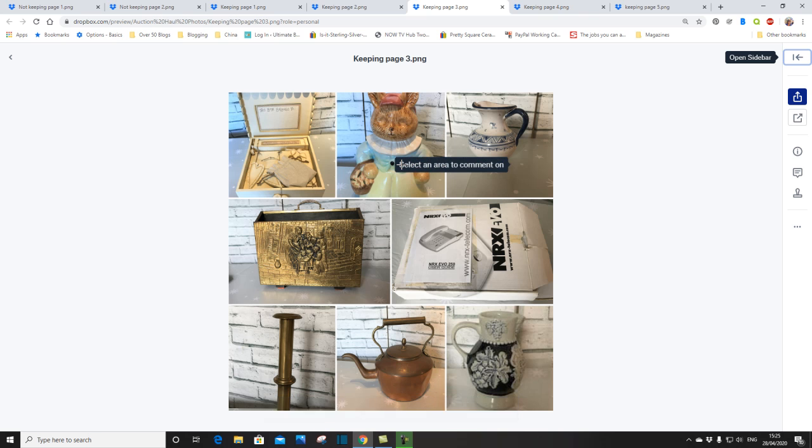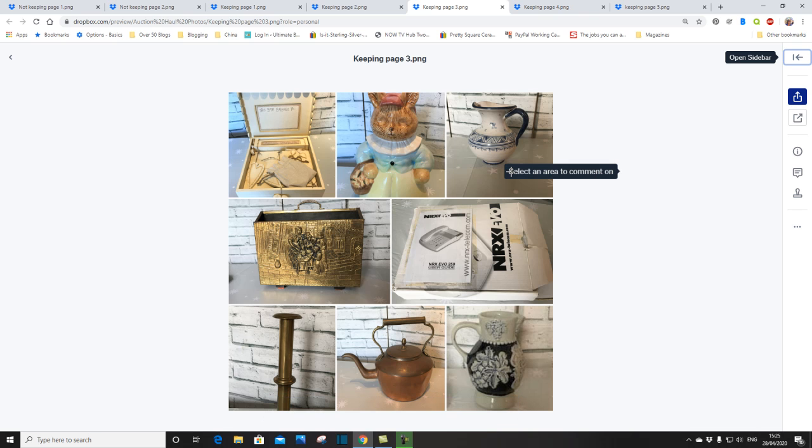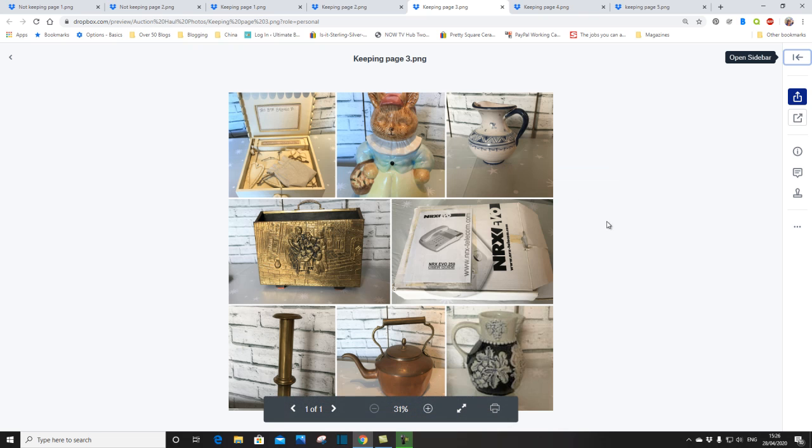This cat cookie jar, it's not a brilliant cookie jar, but cat things are collectible, cookie jars are collectible. I couldn't find one exactly the same, so I'll just list that for £10 and see where we go. This little jar that I couldn't figure out the name on the bottom actually says Talavera, and there were a few things that had sold that had that name, that mark associated with it, so I'm going to list that for £7.50 and see what happens. It's a nice little jug, you never know.